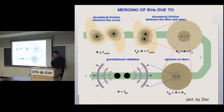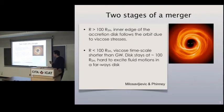and then of course it's very important to determine any electromagnetic contemporaneous signal that would help us to identify the host galaxy, and so it's very important to find contemporaneous electromagnetic signals, if any.